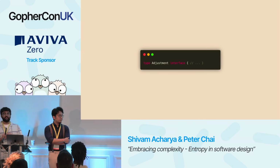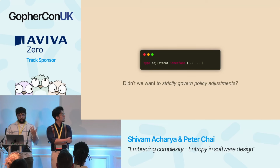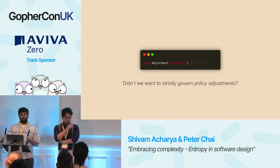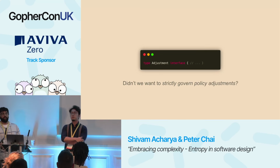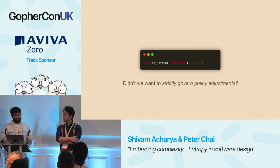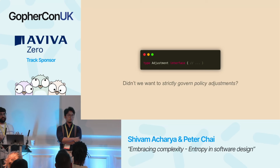Knowing what I just explained about an API being a suggestion and not just a mechanism, you might rightfully wonder, didn't we want to strictly govern the adjustments that can be made? And that's one of the reasons we wrote this library, to make sure that we've locked down exactly what we can and can't do to a policy. But when you export an interface type in a library, what you're essentially saying to the consumer is, feel free to make your own concrete implementations and pass them through.